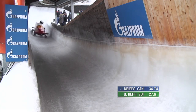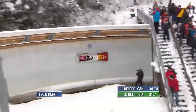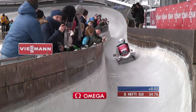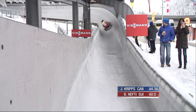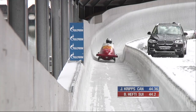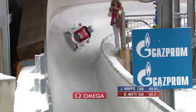Big skid. 120.9, not too fast. Yeah, the sled was going sideways down towards the end of the straight. Let's see if he can pull it back. See that, look, bumpy, bumpy there. Okay, he's coming out good. Good exit, 800ths of a second, still in second place behind Justin Kripps of Canada.